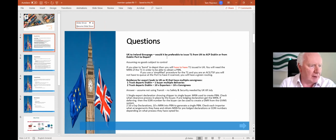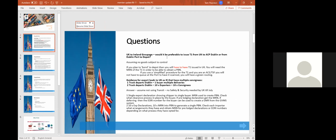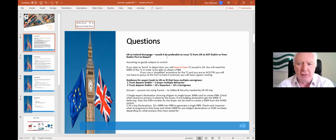So if we assume there are no goods subject to control so that you can actually move this load to your depot, because if there are controlled goods, you won't be able to move it to your depot. So if you plan to bond, then you will have to have the T1 issued in the UK. If you don't issue the T1 in the UK, you will not have an MRN number to put into the PBN, so you won't get access to the ferry. So you cannot come into Dublin Port and then bond from the port out when you're coming from the UK.